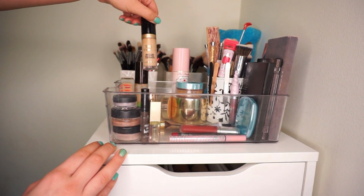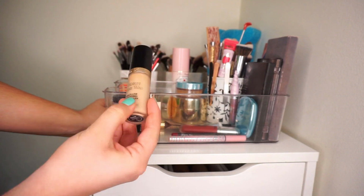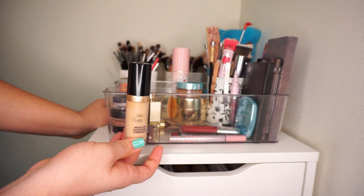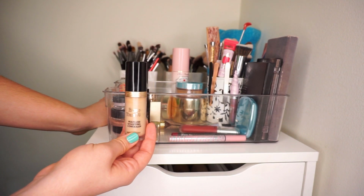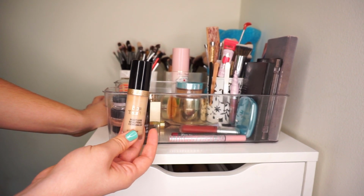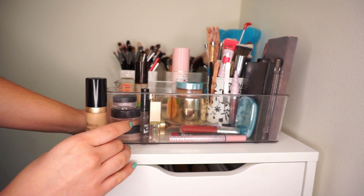I am going to be putting this concealer back. This is the Too Faced Born This Way. I have mine in the shade Almond. I like it. It's nice. I have a couple of new concealers that I'm going to be testing this month that you'll see in my Trash It or Cash It coming on Tuesday, but I'm going to put this one back.